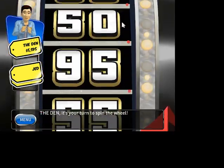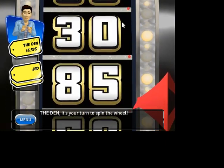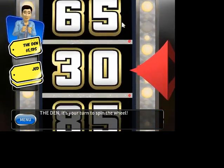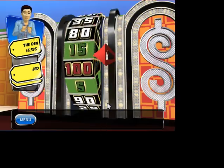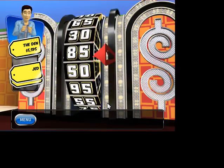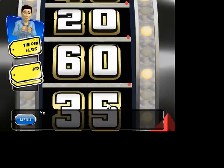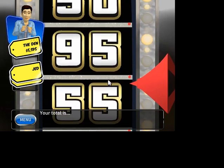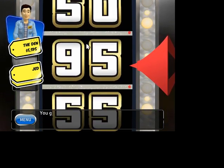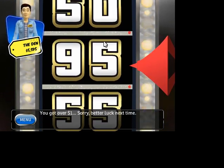Dante, you've got one little feature. He's got a metal gun. Would you like to spin it? Here's the feature I have, a metal gun. Your total is... Over. You went over.